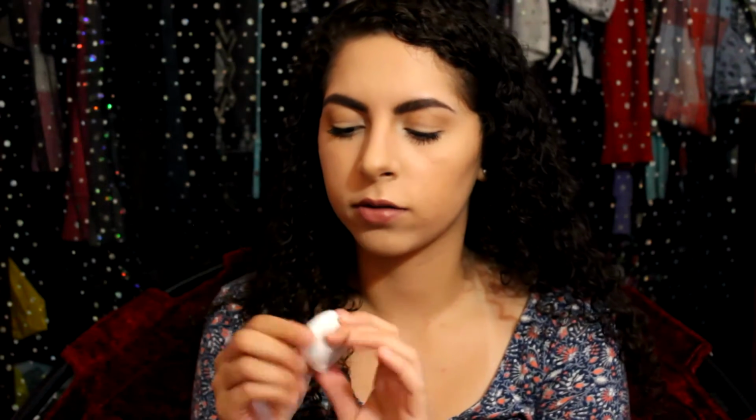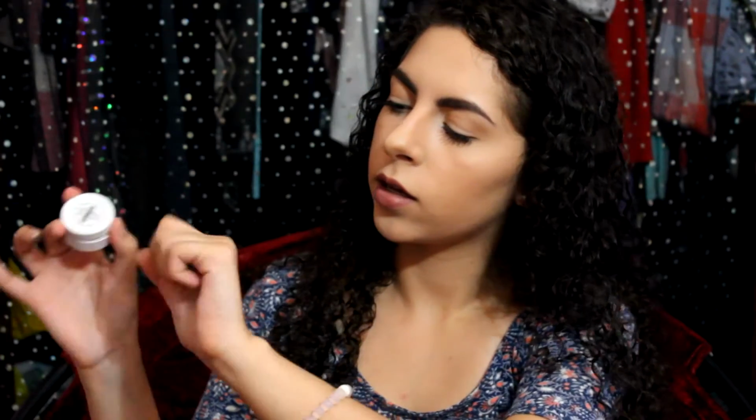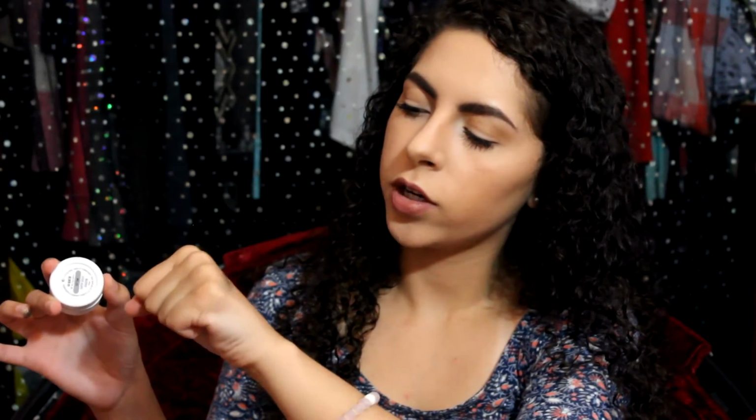So this is the So Quiche Super Shock Shadow. This is what it looks like. This has a really nice formula. It's really creamy. Oh, this is more liquidy than I would have thought. Now, I wanted this one because I don't really have a nice olive green eyeshadow, and I've really wanted one, so that's why I got this. It's an olive green, but it has flecks of pink and gold in it.